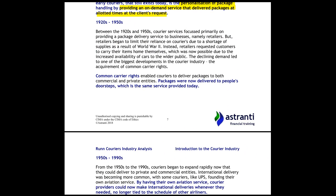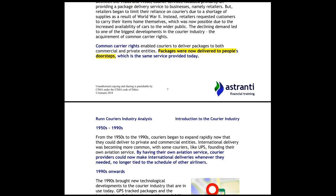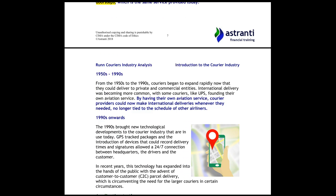Some of the points worth mentioning is that packages were only delivered to people's houses relatively recently, within the last half a century, and this will become important when you learn about something called e-commerce and how that has been an important growth area for the courier industry.